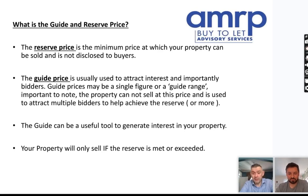Which drives the mission, doesn't it? To achieve the best. That's what we want. Yeah, we want the best price for sellers just as much as any agent. So guide is a big part of this, isn't it? That ability to generate, because the ultimate aim of the webinar is about generating maximum bids, hence best price.